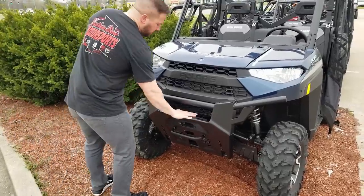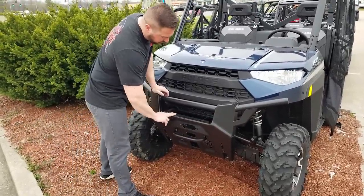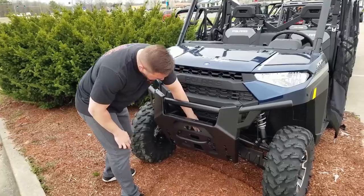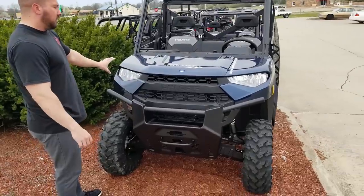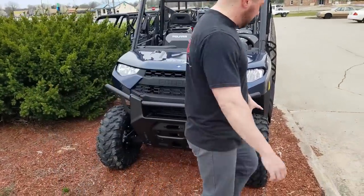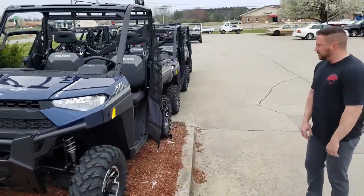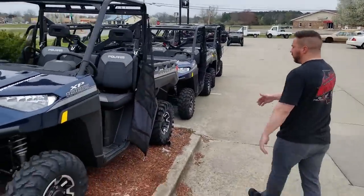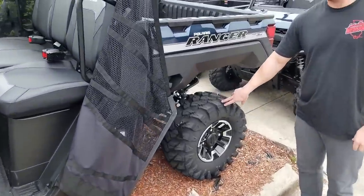Of course, your winch mounts and everything are a little different. You got spaces for lights here. Your winch mount is built into the frame, so it's stronger. The complete redesign on the front is more truck-like. Your new wheels and tires. These tires were specifically designed for the 1000. You can see they're a little wider in the back than the front. It's a little more sidewall.